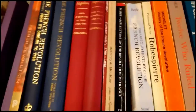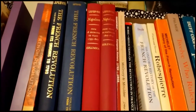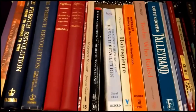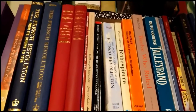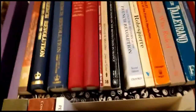Anyway, French Revolution section here. So we've got The Coming of the French Revolution by Georges Lefebvre. The French Revolution is of course a really controversial subject. You're going to be seeing a lot of different books over the course of this tour, and you're going to go, wait, some of this stuff contradicts the other stuff. But I'm studying history here, so I've got to look at the different points of view and different people's opinions. That's why you're probably going to see some contradictory stuff over the course of this.